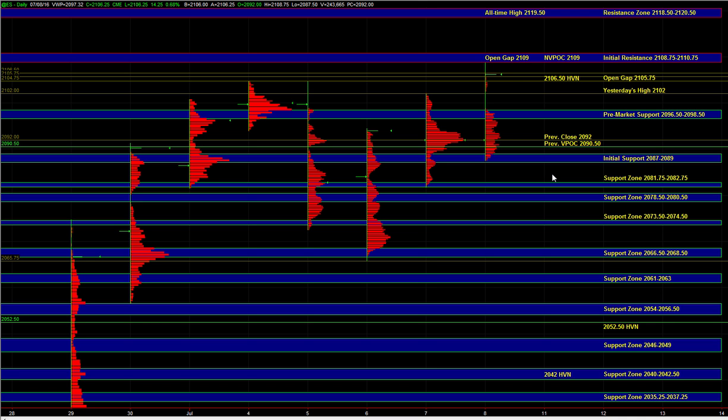So the bias on the day time frame is going to be bullish, but we do need to be mindful of trade location. We do need to be mindful of the fact that the market's trading near some decent resistance zones, and if we are initiating any longs at these higher prices, then we need to make sure that there is a lot of underlying momentum favoring that trade.